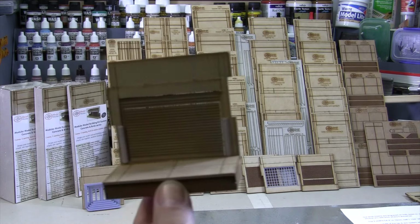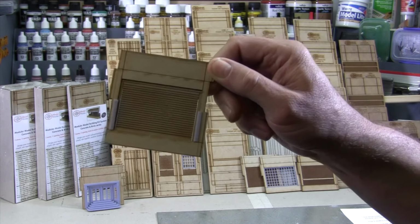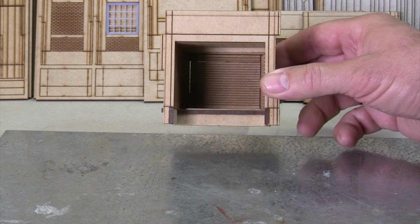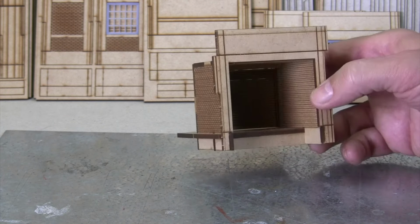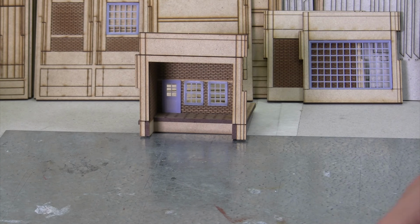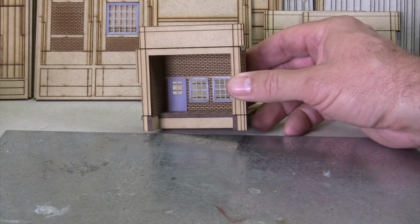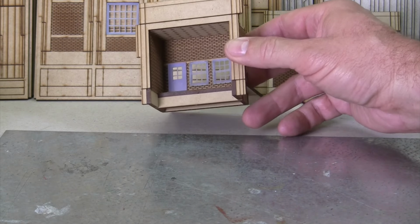There is a loading bay door at dock height with a laser engraved roller door. Again, can be opened or closed. Recessed undercover truck loading bay with laser engraved roller door. It also has the brickwork laser engraved on the internal faces, so when you're looking through a window you can see the bricks. There's a recessed worker entrance loading bay height door, again with the brickwork being laser engraved all over, so you see the detail, including the planking in the roof.